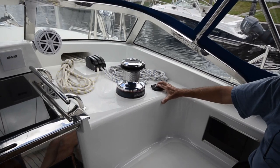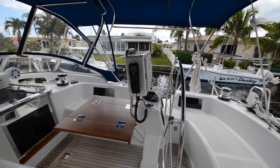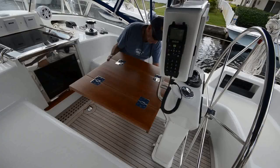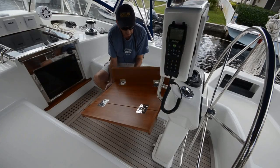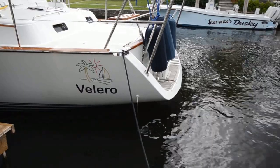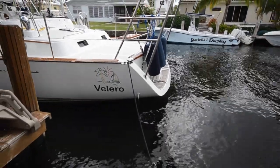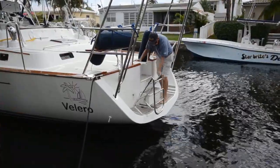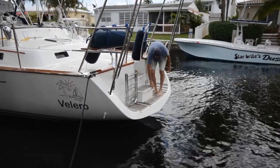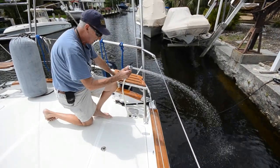There's an electric winch for the roller furling mainsail. The large center cockpit includes electric primary winches and a fold-out teak dining table. All the way aft, there's a sugar scoop transom, swim ladder, and additional storage locker. There's an aft deck hot and cold shower.